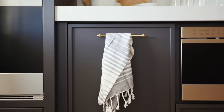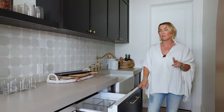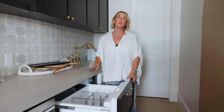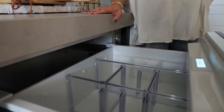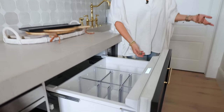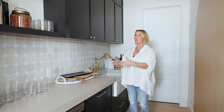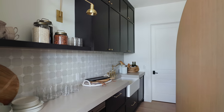This is a pull-out trash and recycle, which we love. A microwave with lower storage. Then these, you guys love these. These are refrigerator drawers. I called them reefer drawers one time in another video because that's what interior designers refer to refrigerators as sometimes, the word reefer. It's like all over TikTok, it was this whole thing. So I'm going to tell you that, but then also say they are refrigerator drawers, the whole word so that you can't get me. The color of the cabinets and the floating shelf is Benjamin Moore Black Beauty.